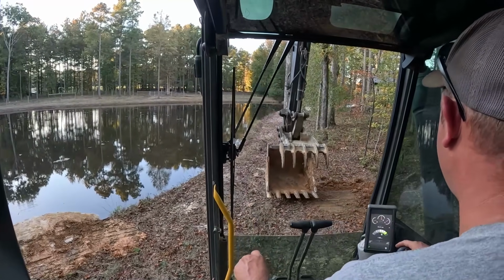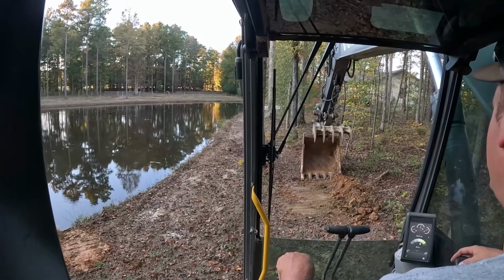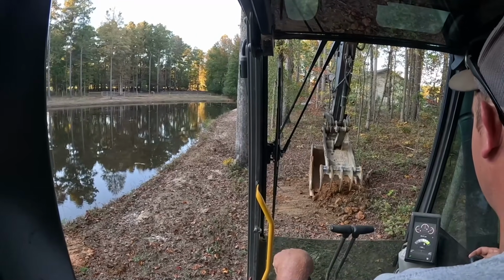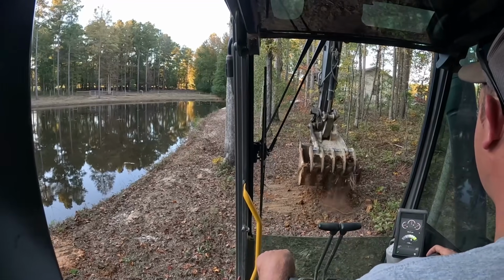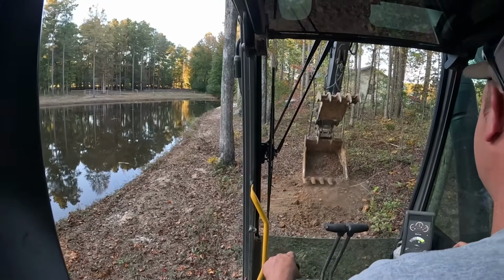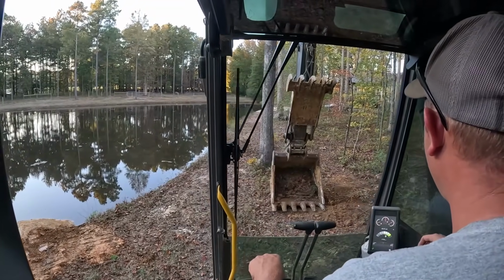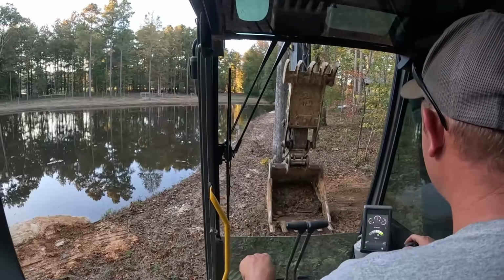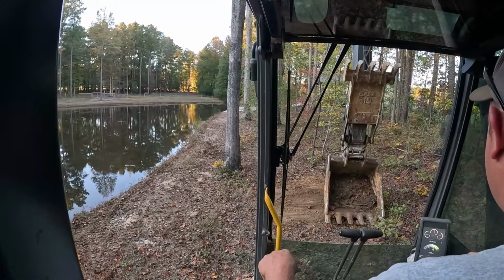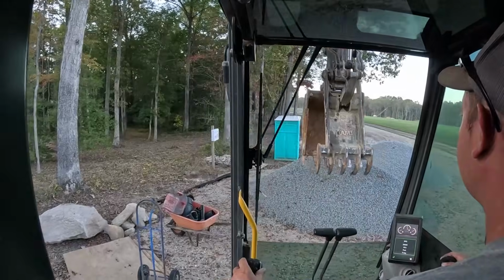Go grab the off-road truck, take the rest of those little rocks. I drove the off-road truck home. Throw the rest of those rocks in the truck, haul them over there to the old rock pile, and pick the rest of my rocks up and put them around the tree.